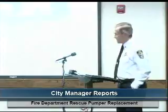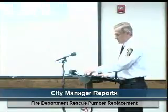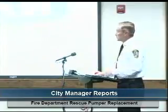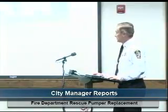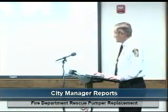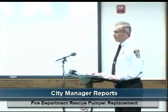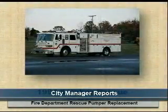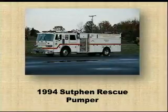Mayor Holman, members of City Council, as you know, the city's 2015-2016 goals, initiatives, and outcomes, and the vehicle replacement plan call for the purchase of a new rescue pumper to replace the existing Squad 10. The Squad 10 is a 1994 Sutphin rescue pumper, as you see pictured here. The new Squad will be a 2016 Pierce Velocity rescue pumper.